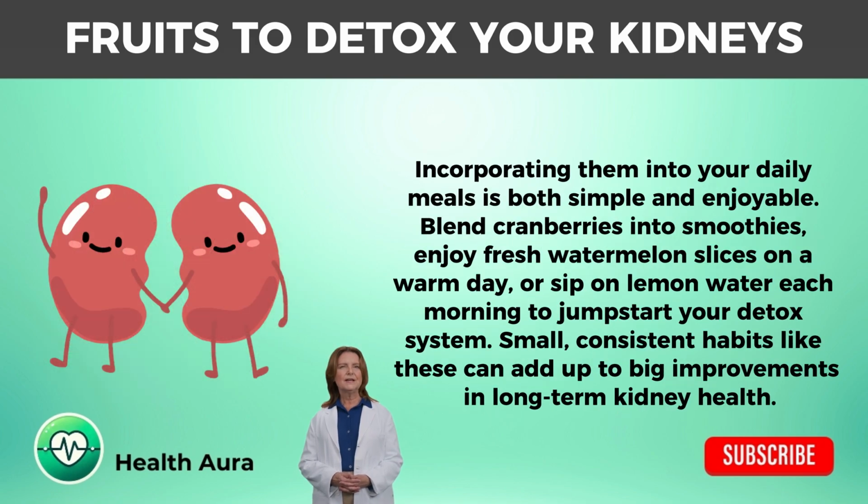Incorporating them into your daily meals is both simple and enjoyable. Blend cranberries into smoothies, enjoy fresh watermelon slices on a warm day, or sip on lemon water each morning to jumpstart your detox system. Small, consistent habits like these can add up to big improvements in long-term kidney health.